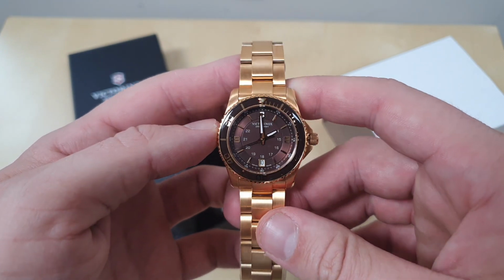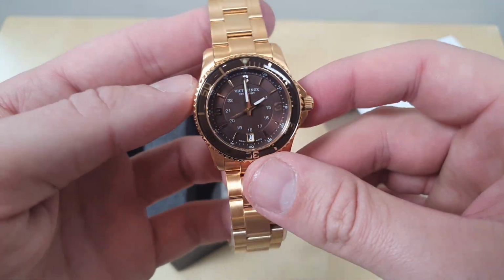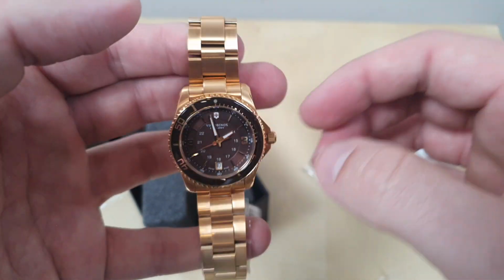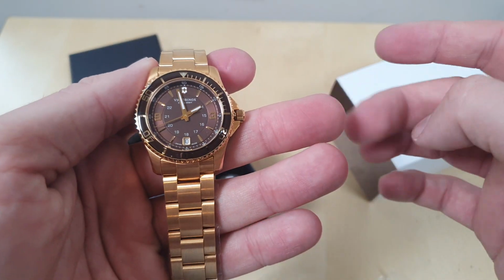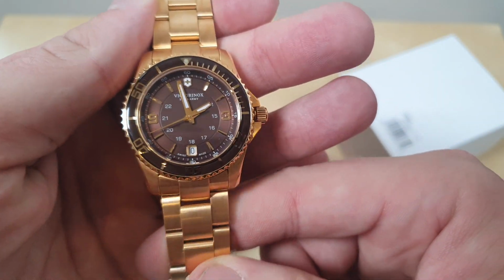I think all round, bang for buck, it's very hard to beat. This is a Swiss manufacturer, Victorinox, big company. They do pen knives, everyday carry stuff, bags, but they do some amazing watches. You can get them on eBay so cheap, but the RRPs are around, I think, 300 to 500 quid on some of these watches. Some of them go up to over £1,000.